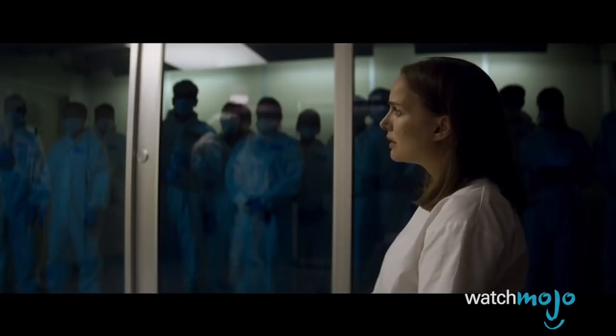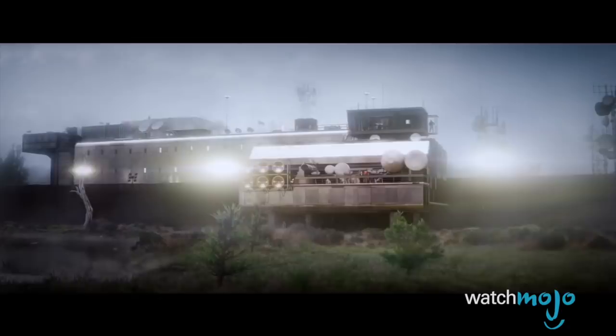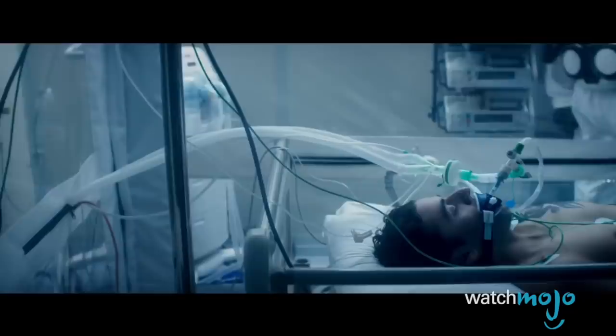Number 4, The Mission. "Can you describe its form?" "No." As we noted previously, the biologist's husband plays an important role throughout her character arc in the book and film. However, her motivations for venturing into Area X differ quite a bit.